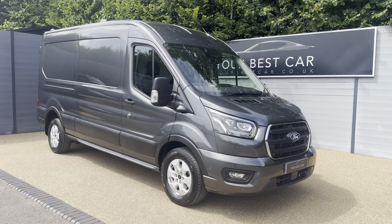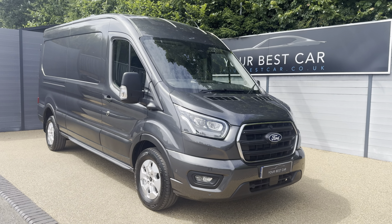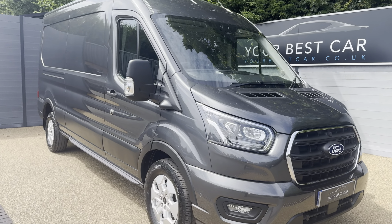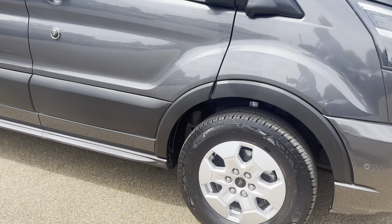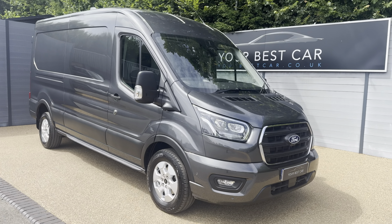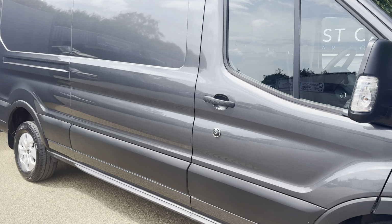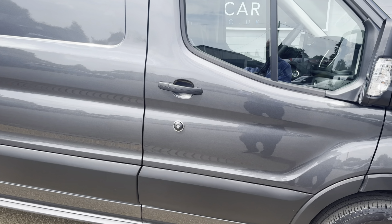So getting into the walk around video today, we have got the brilliant Ford Transit. This is the 350 Limited, presented in magnetic exterior paint. It looks incredible. You've got the 16-inch alloy wheels, which complement the van really nicely. But with this type of van, you're buying it for the size. And I'll get onto the back of the vehicle in a moment. But what I'm going to be doing today is just running you around a few features that this van has. And then obviously get onto the back and I'll show you all of the space back there.